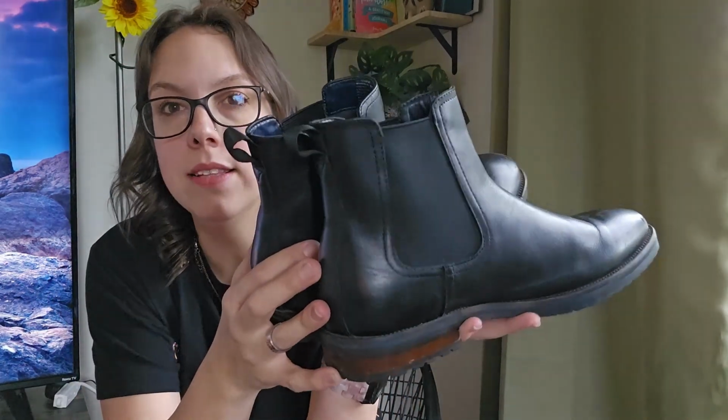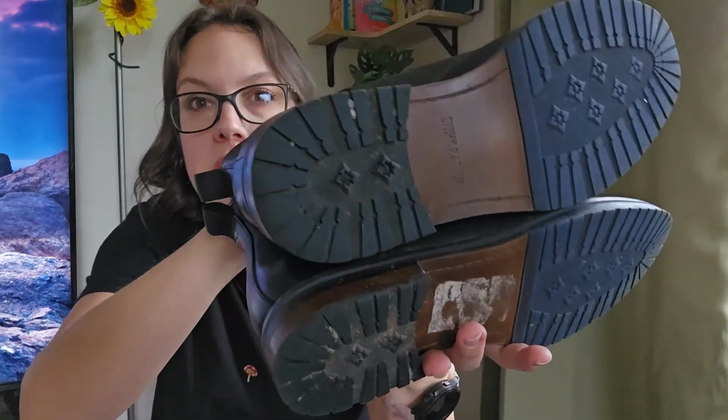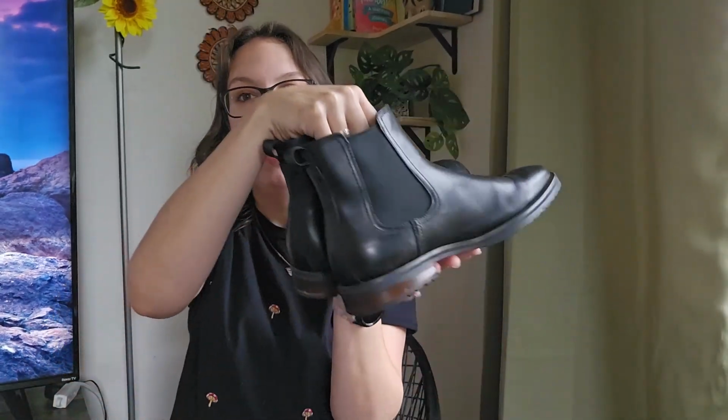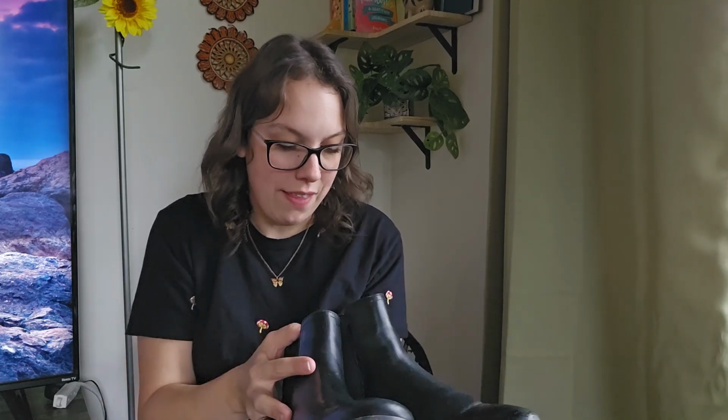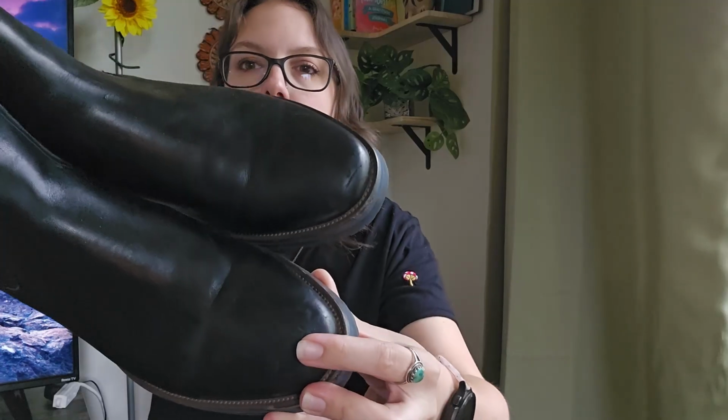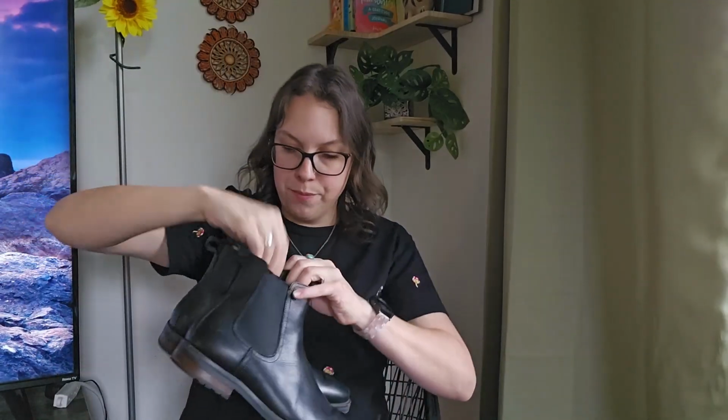Anyways, moving on. This next pair is a pair of men's Chelsea boots by Steve Madden. A perfect little staple piece for somebody's wardrobe. These I'll be listing right around $35. Nothing too crazy. And that's actually on the lower end of comps. You know, some people have these listed at like $50, $60 pre-owned. And I'm like, no, they don't have a very high sell-through rate.